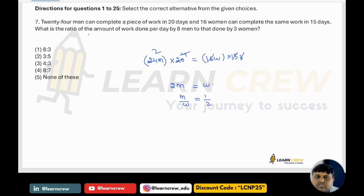Now what is the ratio of the amount of work done by 8 men to that of 3 women? 1 man to 1 woman is 1 by 2. So 8 men and 3 women. So it would be 8 into 1 by 3 into 2. So how much you are going to get? 2 4s are 8. So answer is 4:3. What is the answer? 4:3 is the answer.